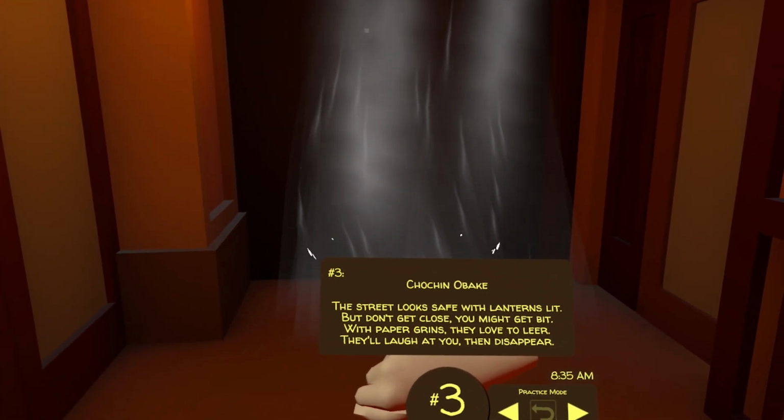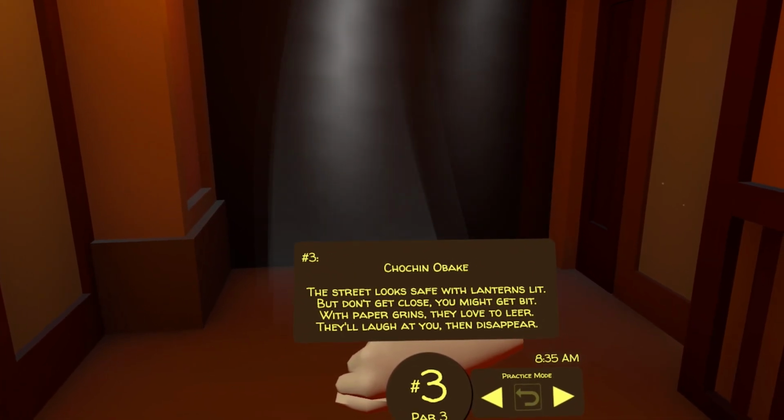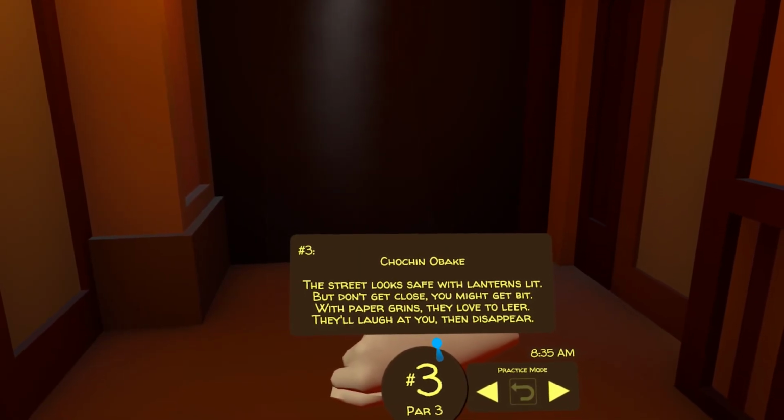Chochin Obake. The street looks safe with lanterns lit, but don't get close, you might get bit. With paper grins, they love to leer, they'll laugh at you, then disappear.